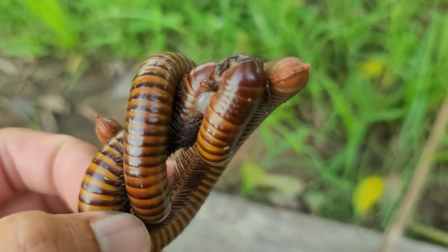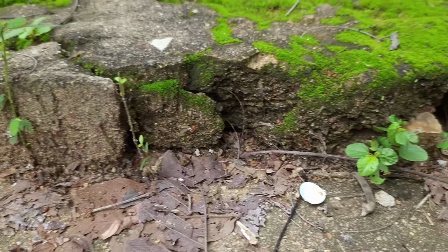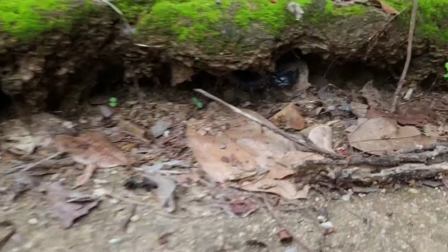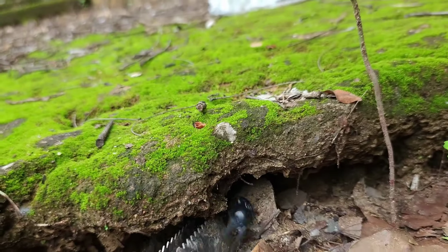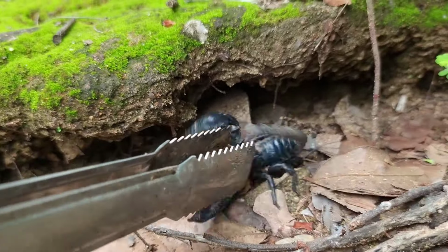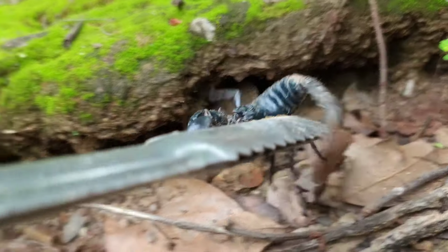This is such amazing millipede fighting. Let's look around here. Ooh, everyone, scorpion. Ooh, look at this thing. Look at the tail. Oh, okay.